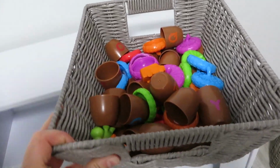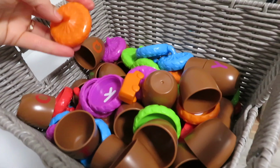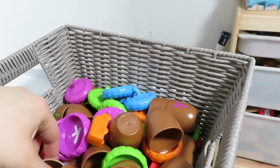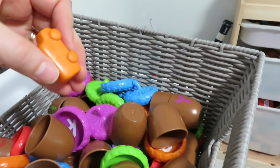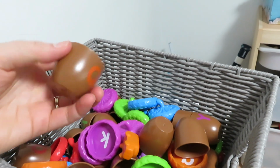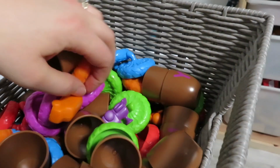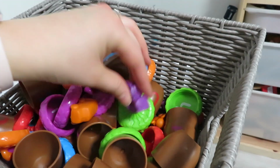And then in here, I just have these Learning Resources Acorns. It comes with a top for an acorn and a bottom for each letter. And then it has all these little toys, and you're trying to find the matches. So this is Q. Somewhere in here, there's a little queen that can go in it.